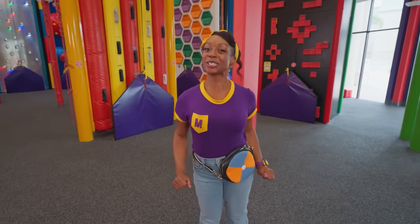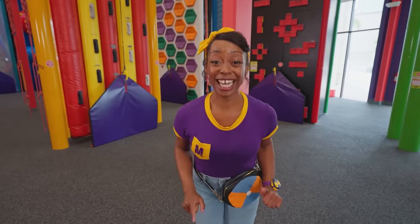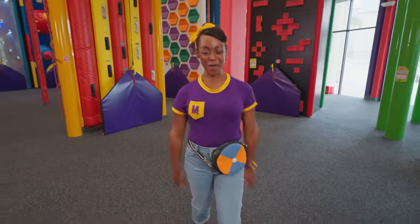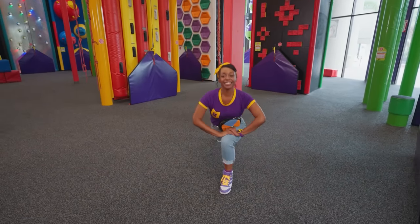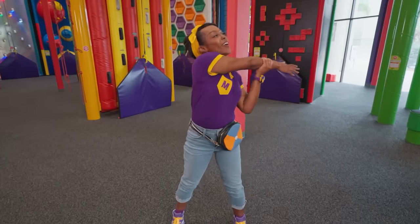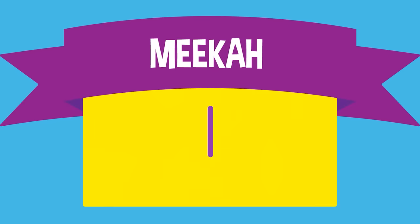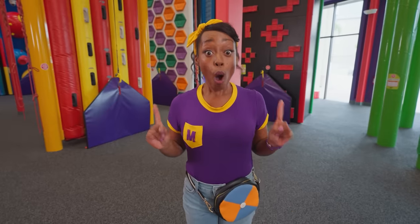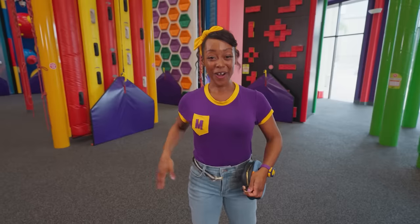Before we start climbing, we should stretch and warm up our bodies. Stretching is a great way to keep your muscles healthy and safe. Okay, starting with those legs. Deep breaths. Do you hear that? I just got a Meekah point for stretching. Yeah! Before I climb, I should take off my jam pack. Okay, I'm ready.